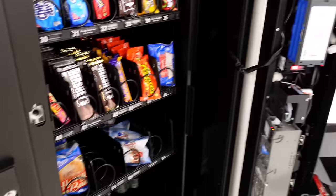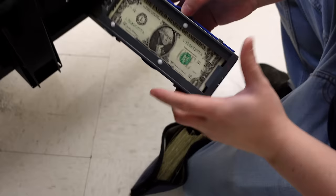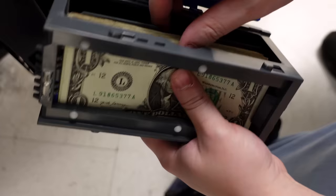Finally, the moment of truth. Got the machine loaded up, minus a couple rows. Take care of that in a minute. All right, let us find out. Ooh, not too shabby. Nice. And then, a lot of change in there. There's a lot of change. Wow. A lot of change. All right. How much you guys think's in there? Oh, that much? Oh. Nice.